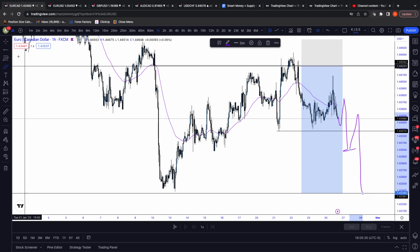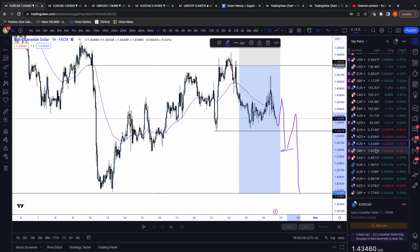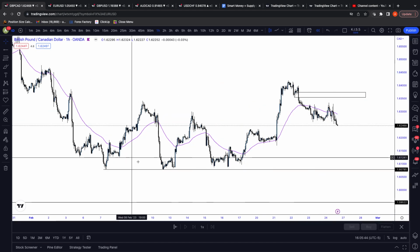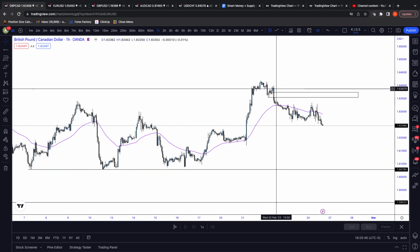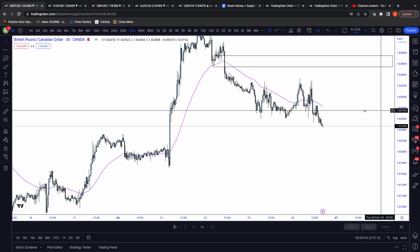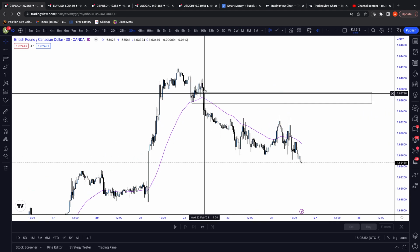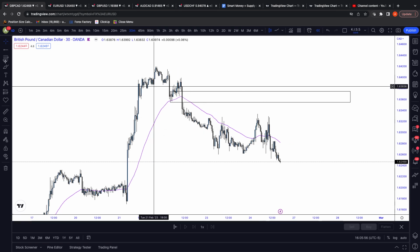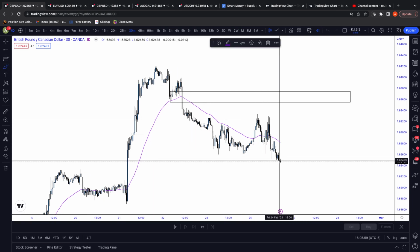So we need to take out these higher time frame sell side liquidity. And the same goes really for GBP CAD. We got the equal lows on GBP CAD. I really wanted to get up into our inefficiency here. As you can see, the 30-minute inefficiency, big imbalance move entering into the market. We didn't get into it immediately, but doesn't mean it's not still on the card.